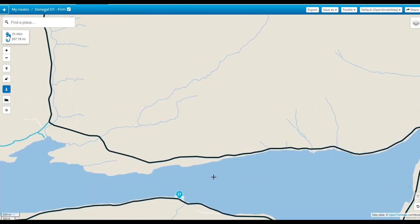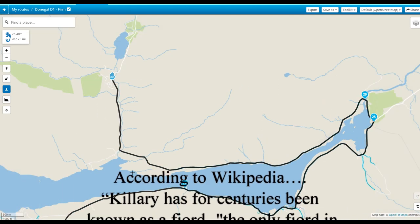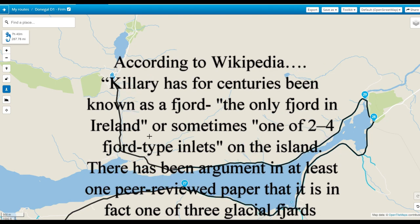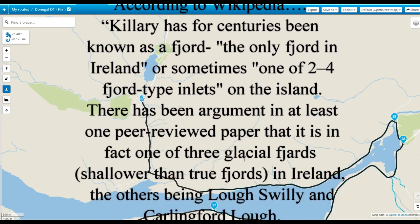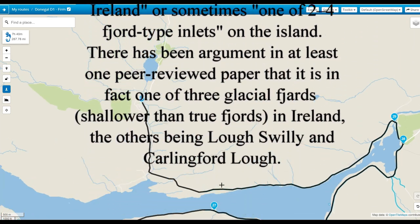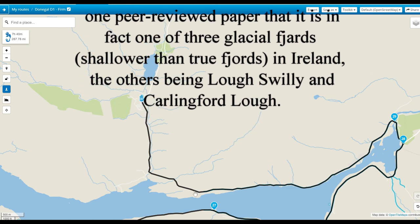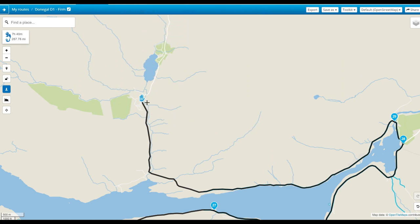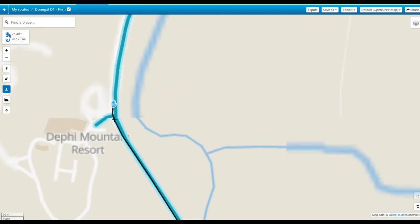From what I believe, I think Killary Harbour is Ireland's only true glacial fjord. I could be wrong on that, but from what I remember, I believe it is. But you continue on out the road, and we're going to continue on up here. It follows the river. And then eventually you'll come to Delphi Mountain Resort.